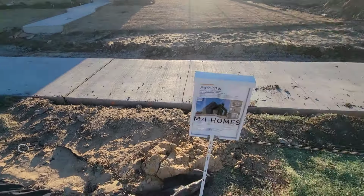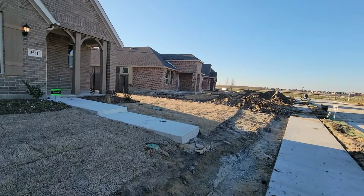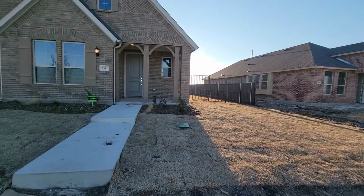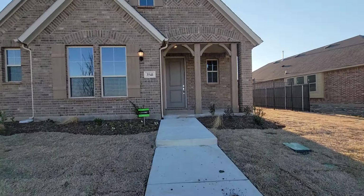The side yard right here. This home's so new, they ain't even got the whole side walkway done yet. But this is the side. Got two backyards apparently. Got the side yard on this side, and then you got the other side on this side. So we're gonna go check it out on the inside. Hopefully everybody likes it.